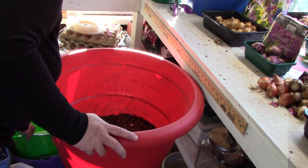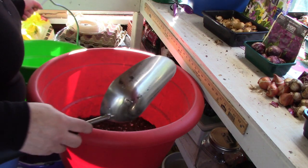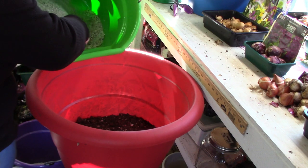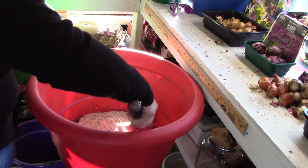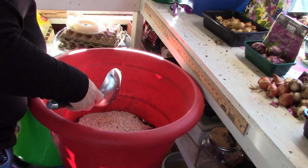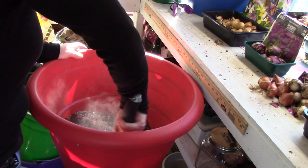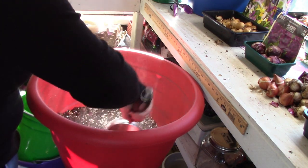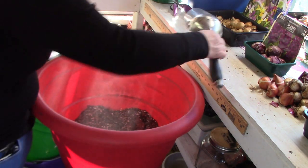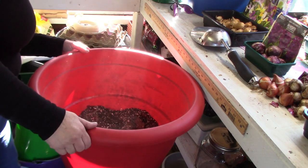Now I'm gonna add some perlite, and this is my perlite from last year from the greenhouse that was not usable for my hydroponics, but I put it in a big 33-gallon garbage can and use it for my pots. And then I'm gonna throw in some bone meal, if I can find it.